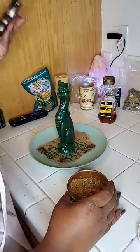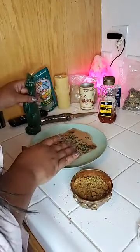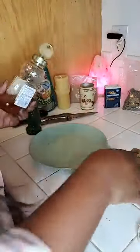You can use your hands. You don't have to use a ritual knife. It's just something that I prefer to work with. But putting your hands on there will definitely bring more energy to your work.